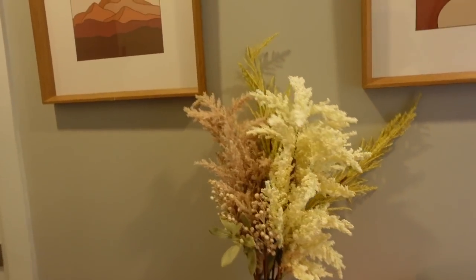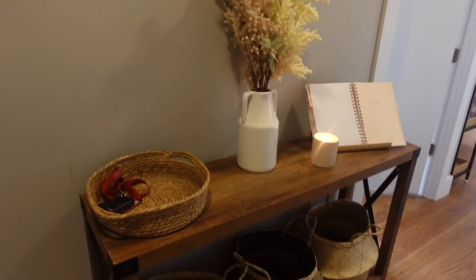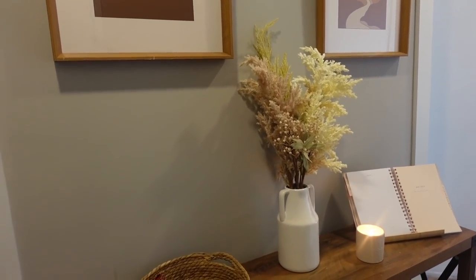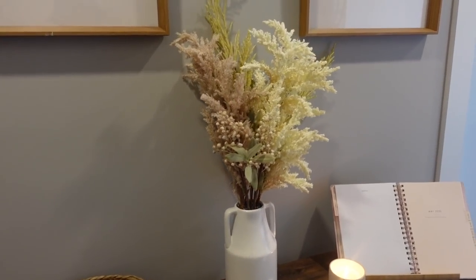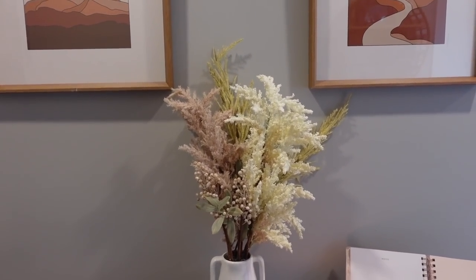So this area turned out so freaking cute. You guys can see the baskets from IKEA on the bottom. This end table I got from Wayfair. I'll leave links down below this time just because I know you guys are probably going to ask. I'm going to switch this out and get something more fashionable to put here for your keys. The plant you guys saw I got yesterday at... where is it? Home Goods.